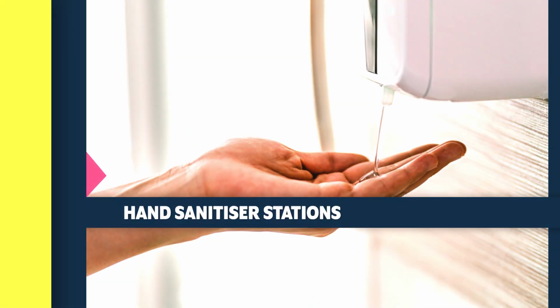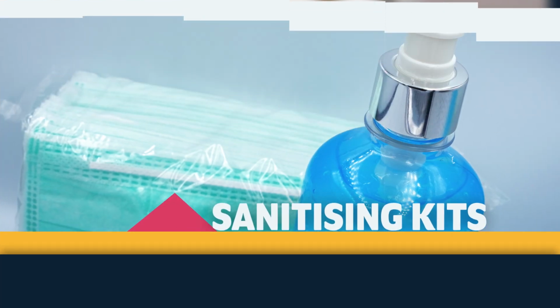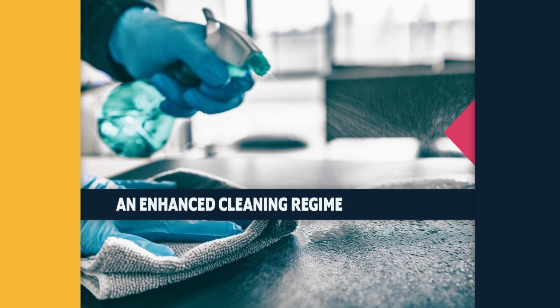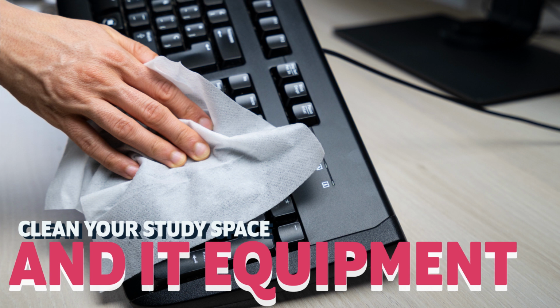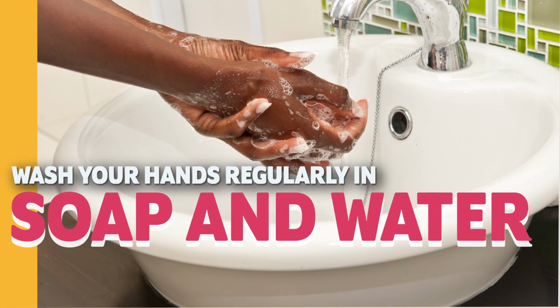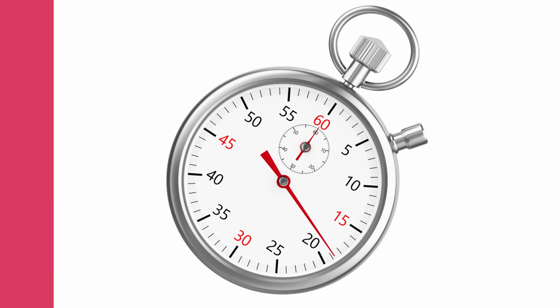There are hand sanitizer stations throughout the campus. We also have sanitizing kits and wipes in every classroom. We do have an enhanced cleaning regime in place, but we would encourage you to reassure yourself and protect others by cleaning your immediate study space, including any IT equipment, both before and after use. You can further reinforce this sanitization regime by ensuring that you wash your hands regularly in soap and water for a minimum of 20 seconds.